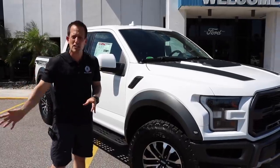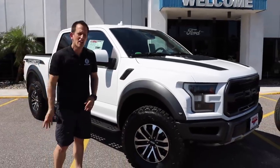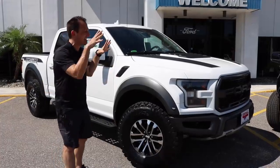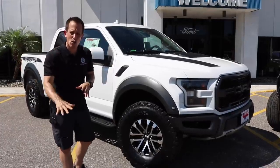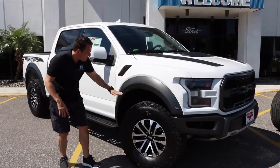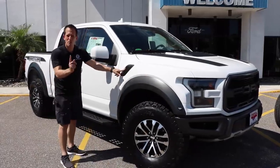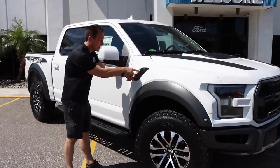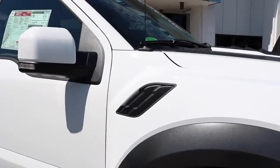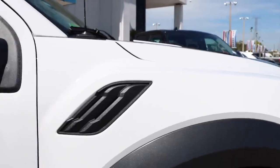You don't have to worry about putting it in sport mode, desert mode, snow mode. It calculates every single nanosecond to give you the best ride quality and the best grip on whatever surface you're on. Love the fender flare. Functional vents. Remember, these are not just for show. Show and go. Get the heat out from that 3.5 liter EcoBoost, that twin turbo motor.